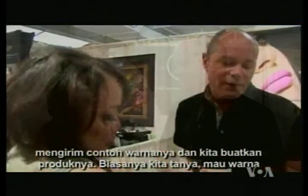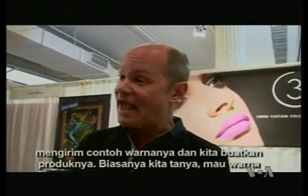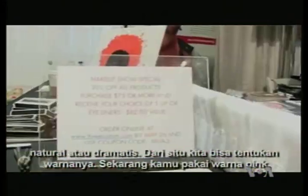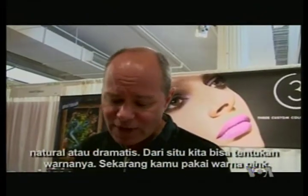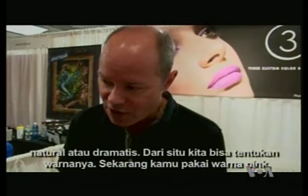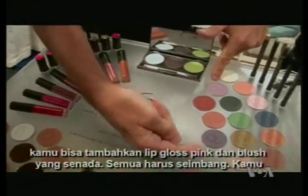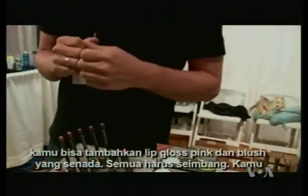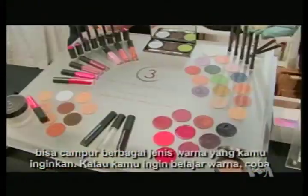Well, as far as color is concerned, as I said before, you are a warm complexion. So what we would do is find out if you wanted a natural look or a dramatic look. From there, we can funnel down and focus in on what your exact needs are. Knowing that you're wearing a pinker tone right now, you're wearing cooler colors, you might want to look at something like a pinker gloss to go over that perhaps, or a blusher or eyeshadow that's in the cooler range, like a purple or a violet tone. It's all about balance. It's not to say you couldn't mix a warm and a cool together. What'll happen is you'll get more of a neutral tone.